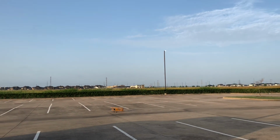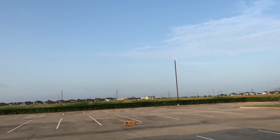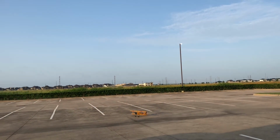So Maiden is good. Flies really good. If I can get it trimmed out mechanically here and electronically, outstanding. So there you got it. Maiden in the books.